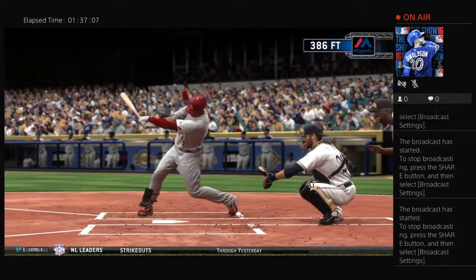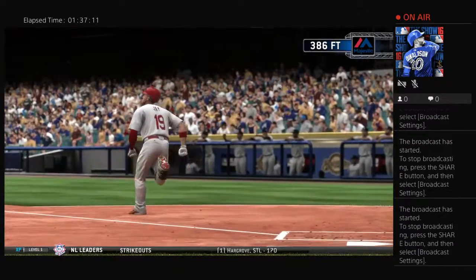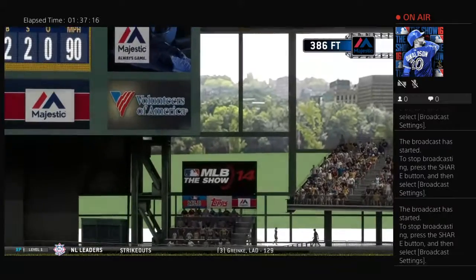This is where these guys can be so dangerous. They've got power all throughout the lineup. When the number 8 hitter's taking you deep, you know there's no easy outs.